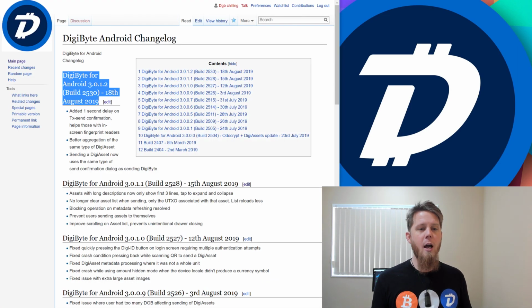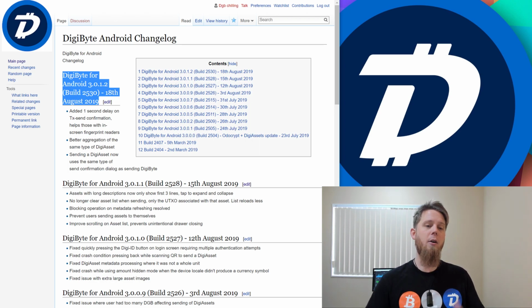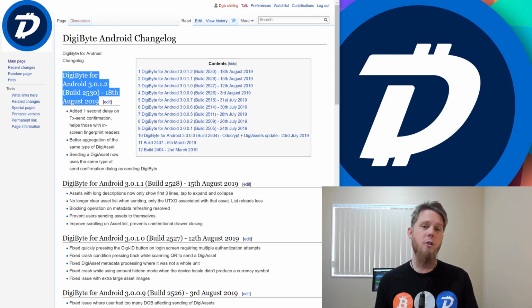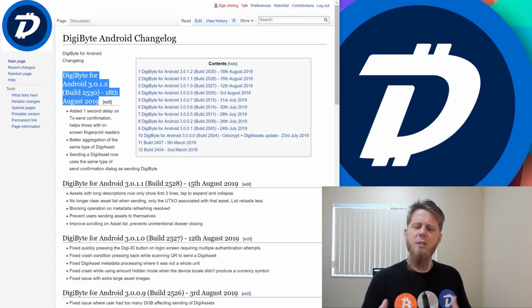The DigiByte Android app has now been released. It was in private beta for a little while. That has now gone to the public. Like I mentioned in yesterday's update, we've added the 1 second delay on the transaction confirmation screen. Now this is for the likes of the Galaxy S10 Plus, which have the in-screen fingerprint reader. We've also tweaked the aggregation of Digi assets, and we are now using the same send confirmation type.